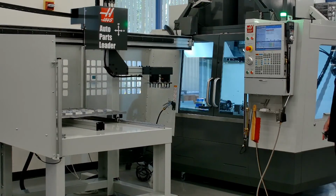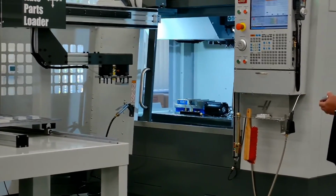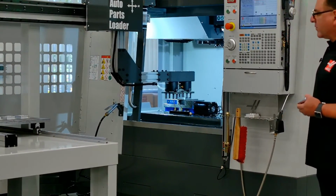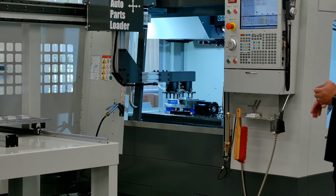So this load is pretty fast, as you can see. We have a pneumatic vise set up on the table. It's loading part number 1 right now. As soon as the APL gets out, the machine will start running.